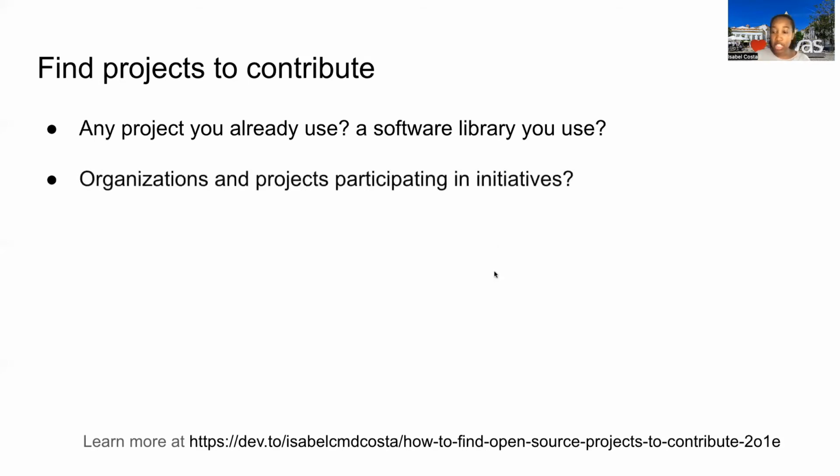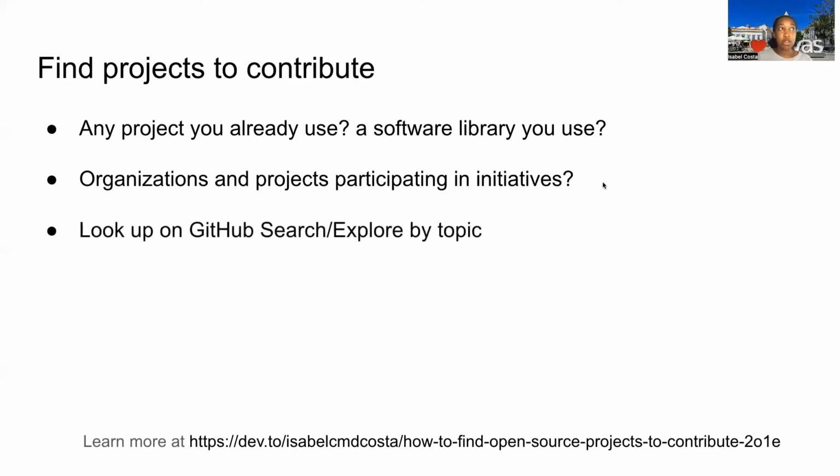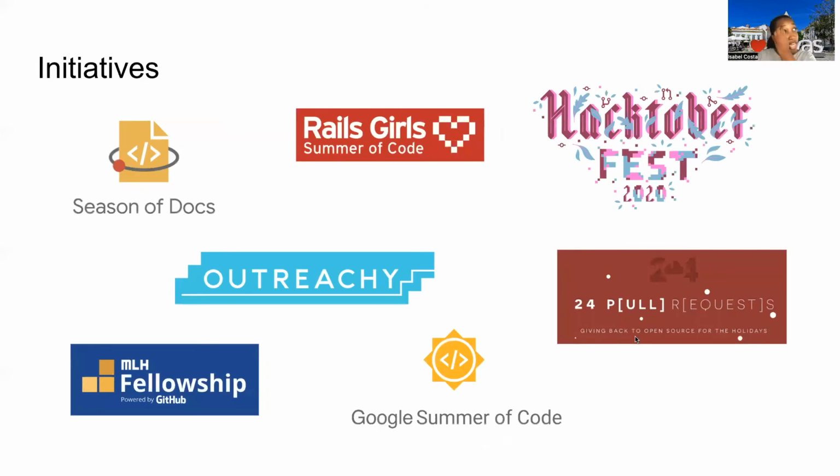Another thing is there are some organizations and projects that you might find participating in initiatives to incentivize people to contribute to open source, such as Google Summer of Code. And I'll mention them in the next slide, actually. You also have the option to search on GitHub. You have an Explore feature where you can explore by topics or collections that GitHub has made to suggest projects for a specific cause or topic. And you also have aggregators such as Up For Grabs and CodeTriage, which will have a selection of projects that are looking for contributors. So you can look there. So now regarding initiatives, there are plenty of initiatives out there.